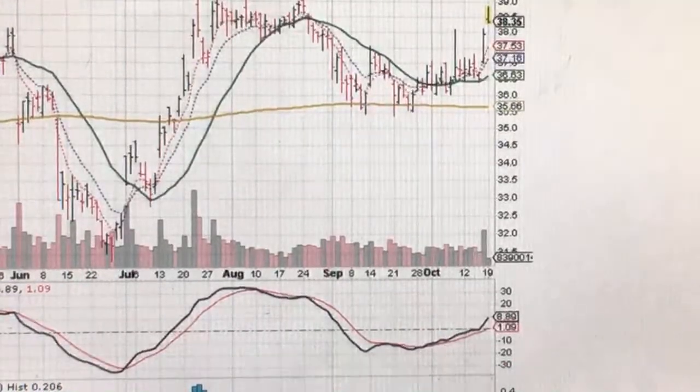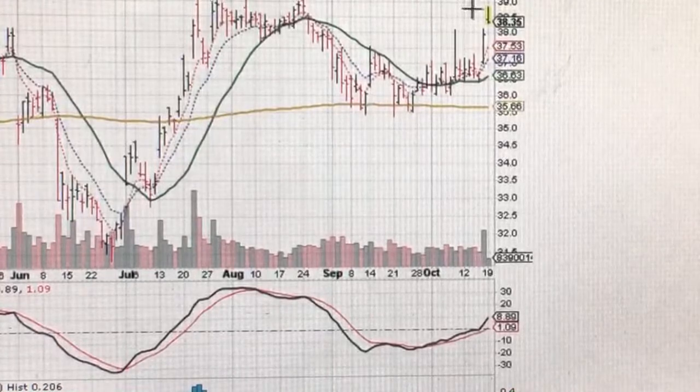Look where Pfizer stopped. The exact same. Dude, it cannot get over this $39 level.